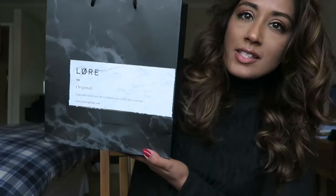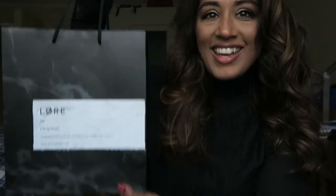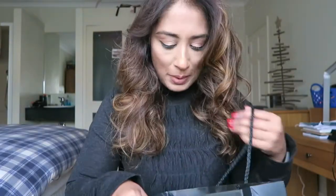So this is the brand, it's called Lore, and oh, what's happening to the lighting? It's from a hair care salon called Taylor & Taylor, and it's selling in Liberty, but it sounds like such a great concept, so I really wanted to tell you about it. I've got some bits in here from there. They were really kind and accommodated me and let me pop in while they were still setting up, bless them.